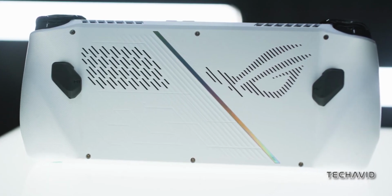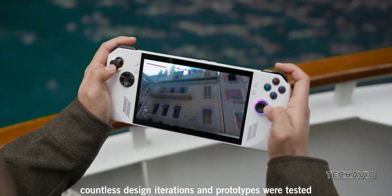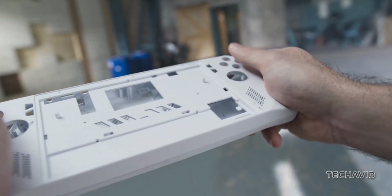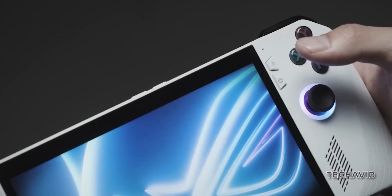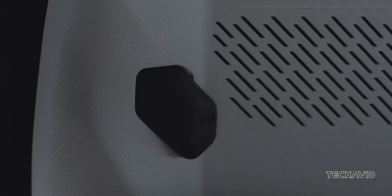Now, before we get ahead of ourselves, let's keep it real. This could just be a first-gen ROG Ally sporting a fancy black skin. But hey, it's not entirely far-fetched to think that Asus might be dropping us a hint, especially considering their track record. Now, let's talk about the black color option. Practical, right? I mean, who wants to worry about their pristine white Ally getting grubby after some intense gaming sessions?